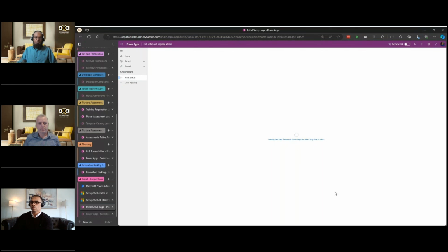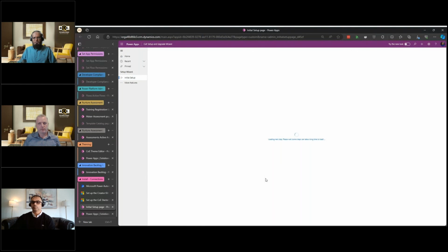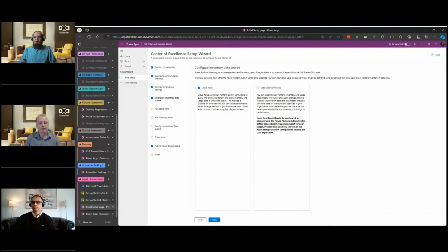And of course, then we'll have to put in tickets in GitHub and follow up on that and make sure that the flows are running, because these are important for the inventory. So it seems very simple, as just a matter of clicking and following the instructions, but there are a lot of snags that can come in the way, and that's why we specialize in making sure that your COE installation is spot on.